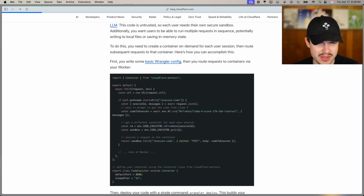Okay. And then the only thing it does is it has a fetch function, which I'm assuming just responds to a regular fetch request. And then we're getting the URL. Okay, so this is some routing. We're saying, okay, for this REST API that we're setting up here, at route /execute-code, we're going to grab the session ID and then messages from the body. And then we're going to call in our environment, which I also think is a Wrangler thing.